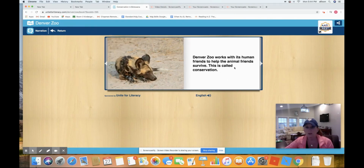Denver Zoo works with its human friends to help the animal friends survive. This is called conservation. So that's what conservation is. Okay, and they're talking about the zoo that's in Denver, the Denver Zoo, working with people, their human friends, to help animal friends. So the humans, the people, are helping the animals, and that is called conservation.